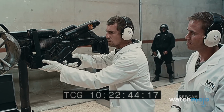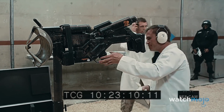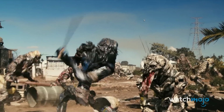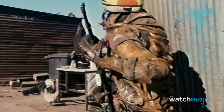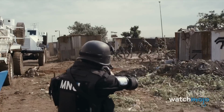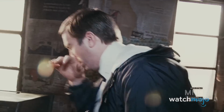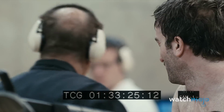In 2009, South African director Neill Blomkamp released his sci-fi masterpiece, District 9. In the film, a race of insectoid alien refugees called prawns settle in a section of Johannesburg, South Africa. They're treated terribly, facing xenophobia, segregation, and poverty. When a human, Wikus, begins to mutate into a prawn, he becomes the subject of his employer's experiments with alien weapons.